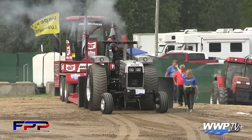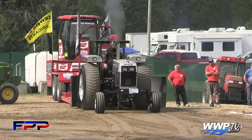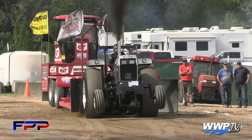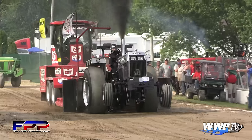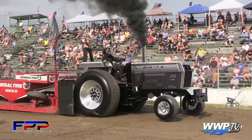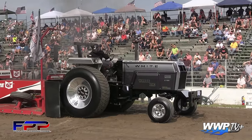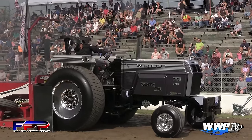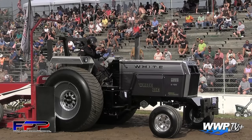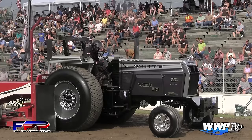Jeremy Urba doing the driving, here's Dustin Hill's tractor called White Lie. It's a white, of White Lie. White Lie, 280.70 at 28.3 miles an hour. Goes into the number three spot. Not bad for the pro farm.